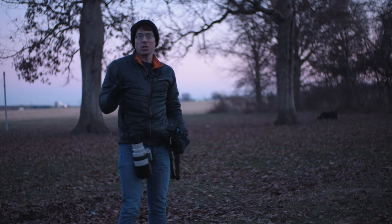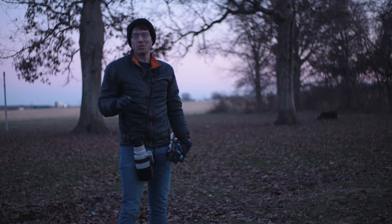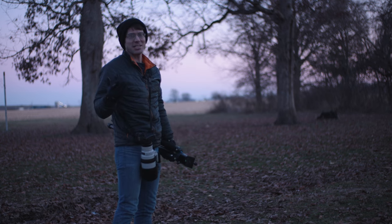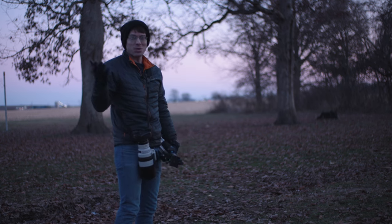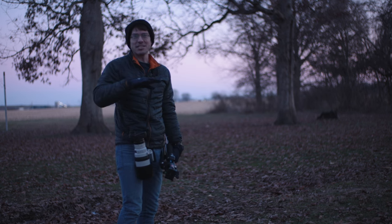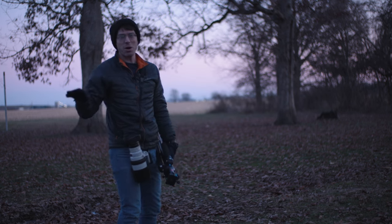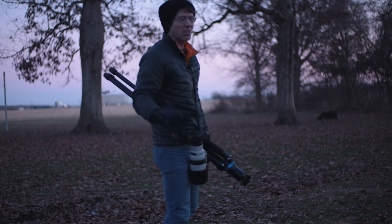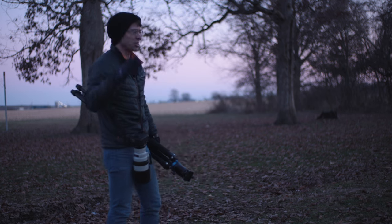Those moonshots went really quickly. I think I got a couple okay ones, but moonrises are always such a frantic evolution. Even with the app, I feel like you never know exactly where the moon's going to appear. And today, as is pretty common, there was a bank of haze on the horizon. So even after the moon was up, I couldn't quite see where it was until it was just barely visible.